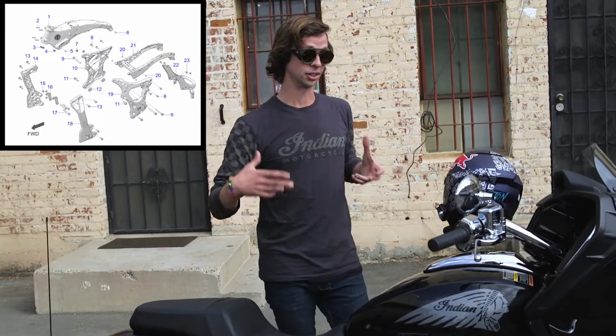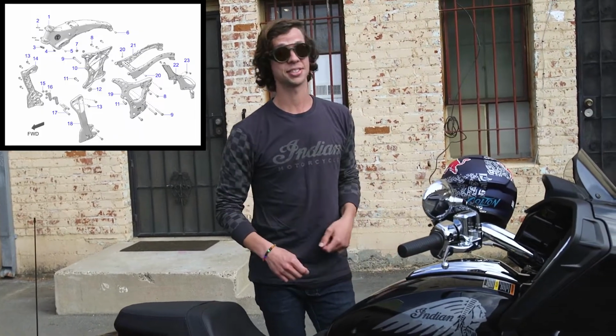Weight distribution is something that was often overlooked in this category, and it had a lot of the bikes feeling like a wet noodle. They integrated the power plant into the frame here to lower the center of gravity and has this thing feeling real nimble once the kickstand's up.